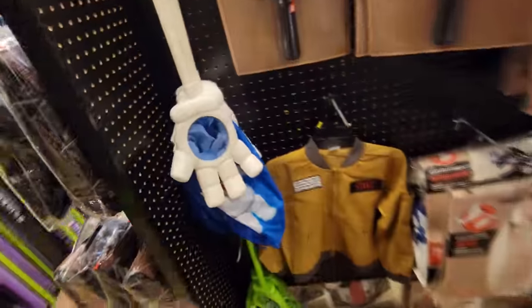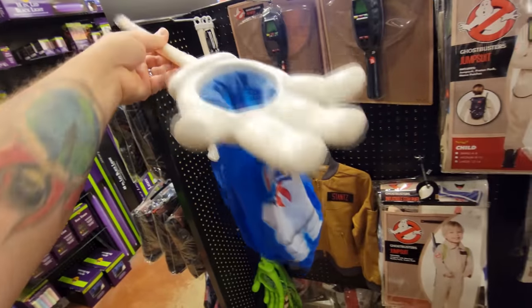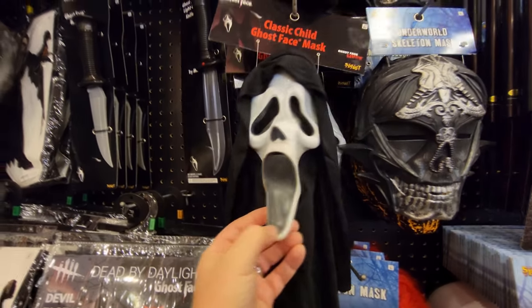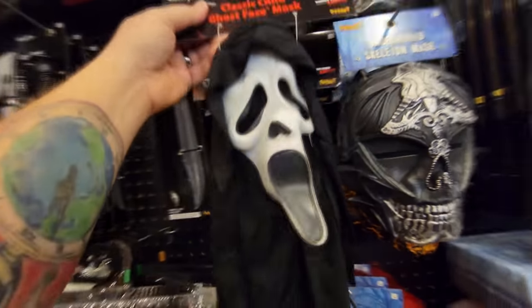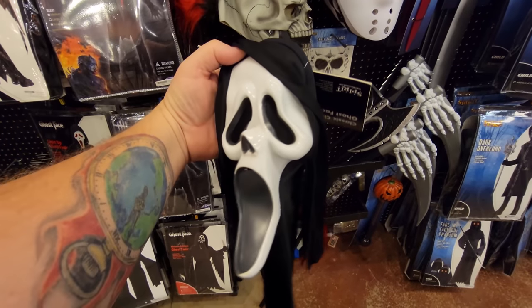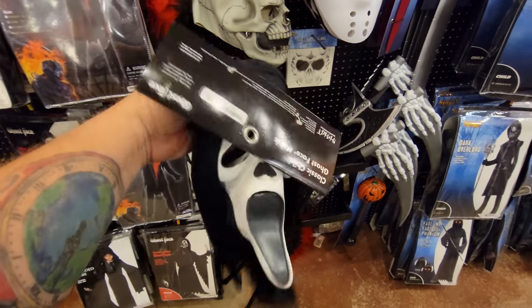Okay, this is funny. I looked at the Stay Puffed trick-or-treat bag before, but I didn't realize the hand is a Stay Puffed marshmallow hand. Whoa, look how tiny this ghost face mask is. This is a kid's size ghost face mask, but it's almost as small as that dog costume.